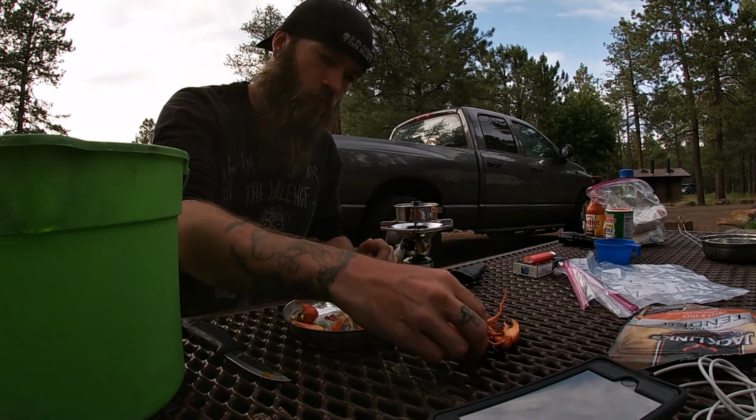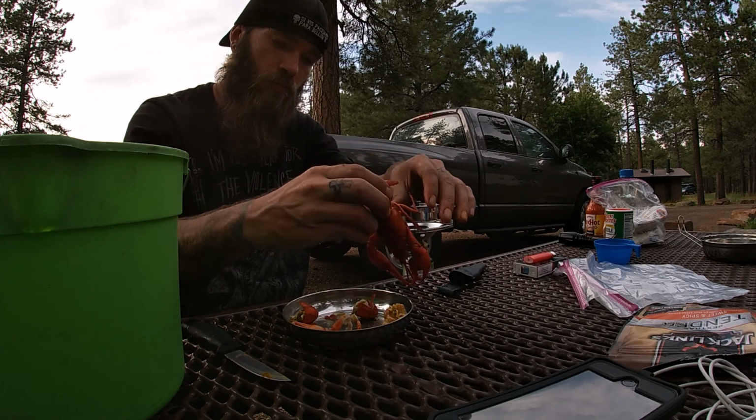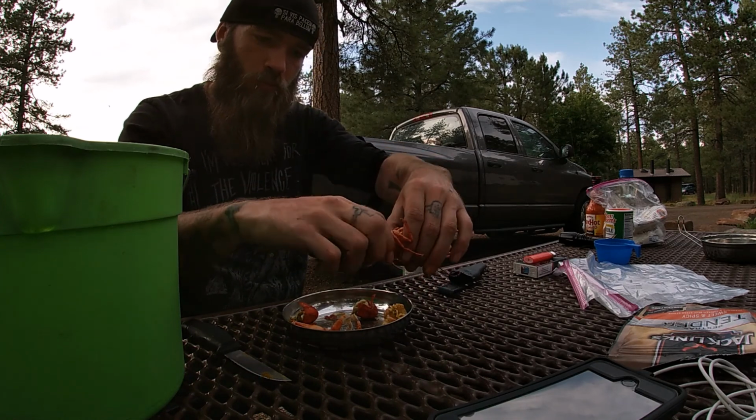Just in case you're wondering, that bucket's empty now. I'm not throwing scraps of the dead inside with their living crawfish brethren.